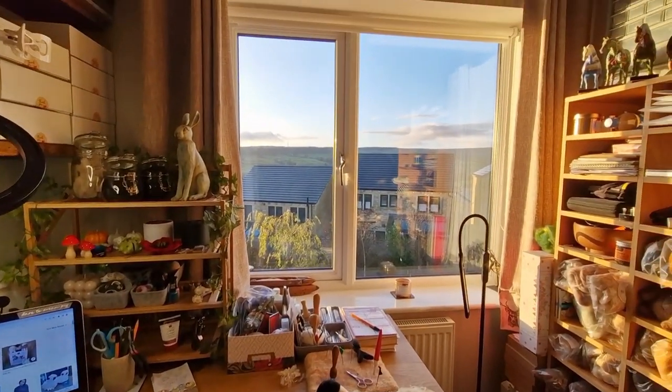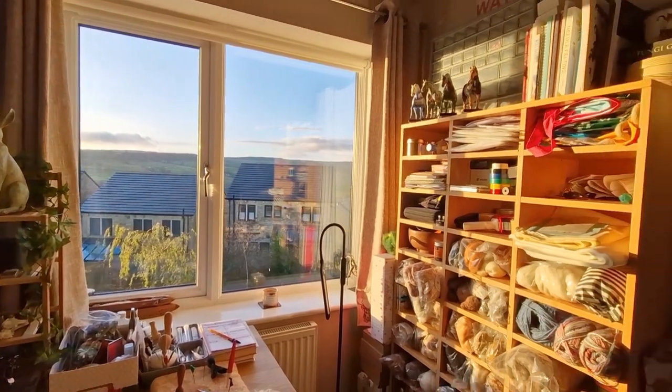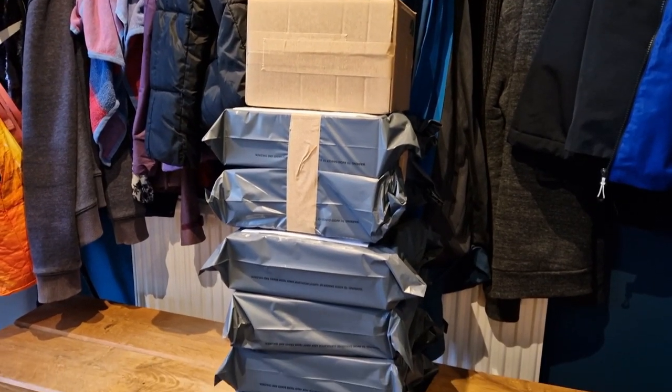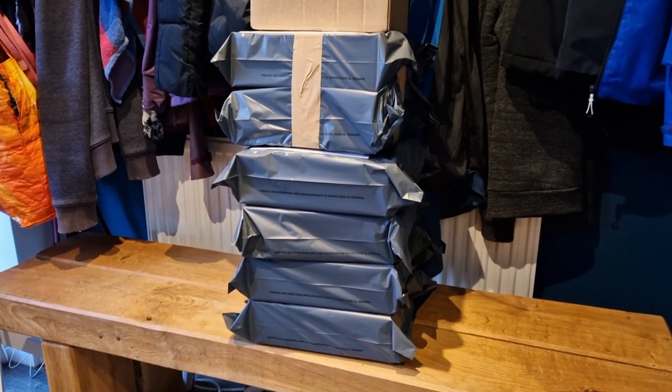The sun is shining in. It's so beautiful when the sun shines, but I really have to work on getting my wool collection down. And I had the most orders I'd had over the weekend as well.